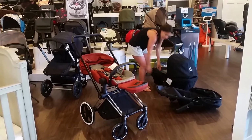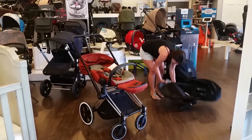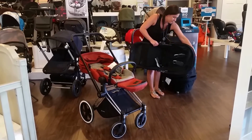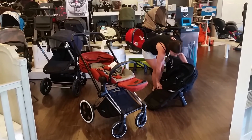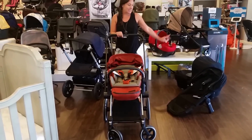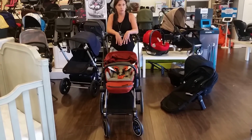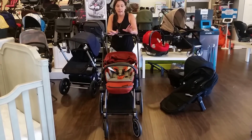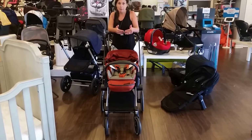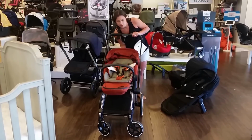You can see if you go with this seat, the seat actually sits on the floor, which is really nice as well. You can also see that if this 2-in-1 seat is on, you have to take the seat off to fold the stroller, which is not a big deal because it folds really easily and it pops off really easily. If you put this seat on, which is the Lux seat, you can fold it with the seat on in the forward-facing position. So let me just give you a little demo on that.